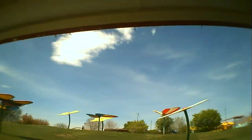Okay, so looking for new spots on Google Maps, just kind of perusing, seeing empty fields, seeing new locations to go fly at, when all of a sudden I came across an image on there that I found really interesting. It looked like a big park, but then from the satellite view, I saw all of these.